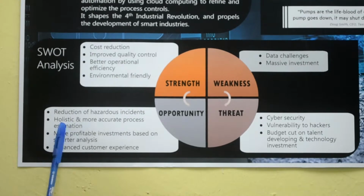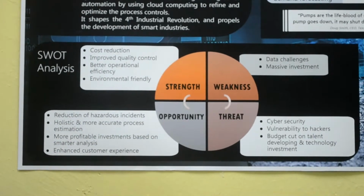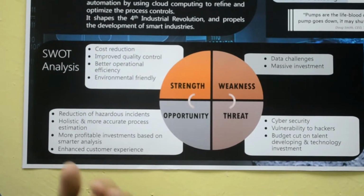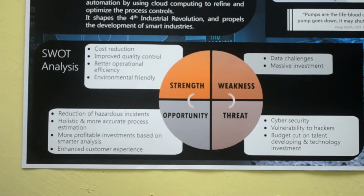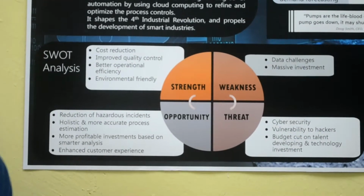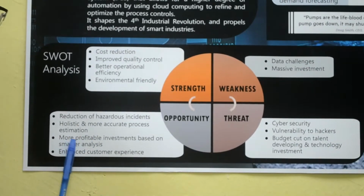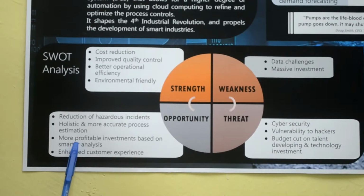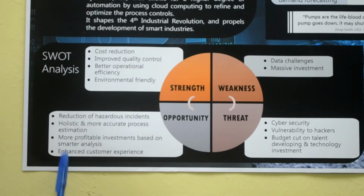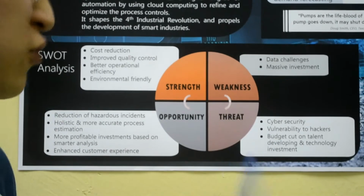So next one is holistic and more accurate process estimation. So smart manufacturing can also be used to set up a simple and more suitable model to represent the operating condition, feedstock properties, and also the yield of the main product, so that it will have more profitable investment based on the smarter analysis and also enhance the customer experience. So last one is the threat.